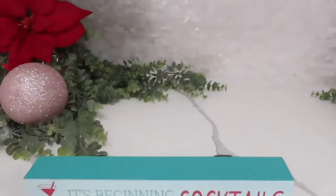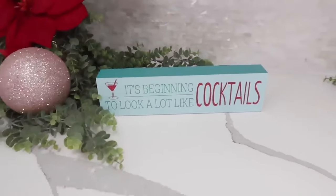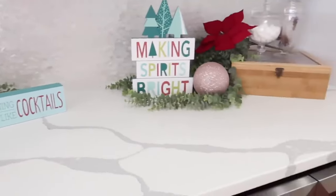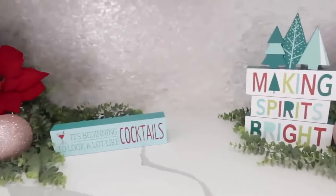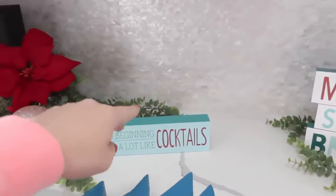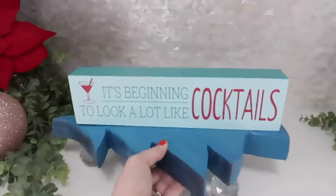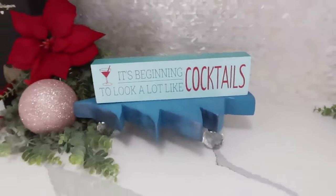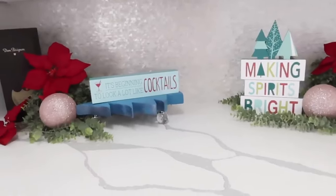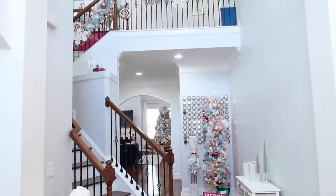I feel like the pedestal just really kind of gave it a base because that's what it looked like before. And this is the other side over here. And because this side is taller, I just wanted to add a little bit more height to this side. And so I just took this teal Christmas tree and popped it right there. How adorable is that?